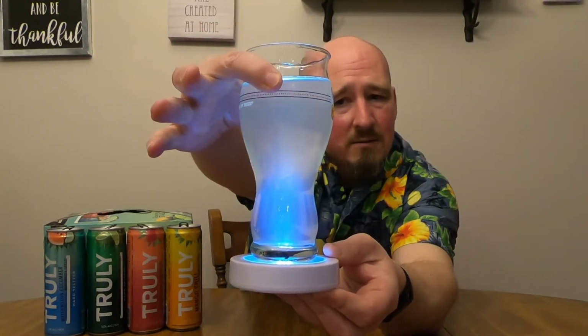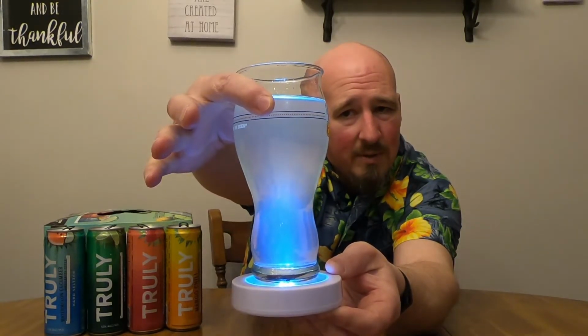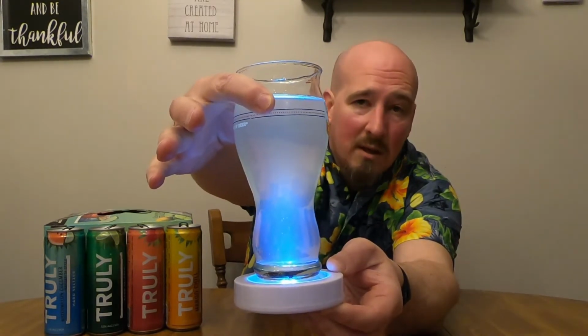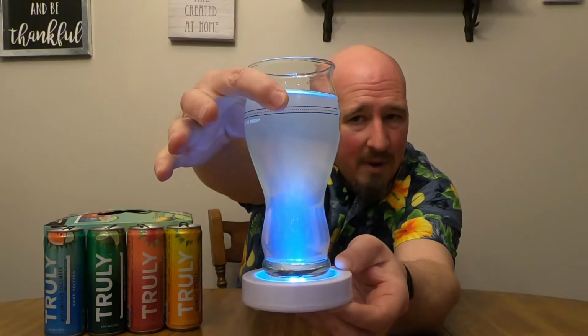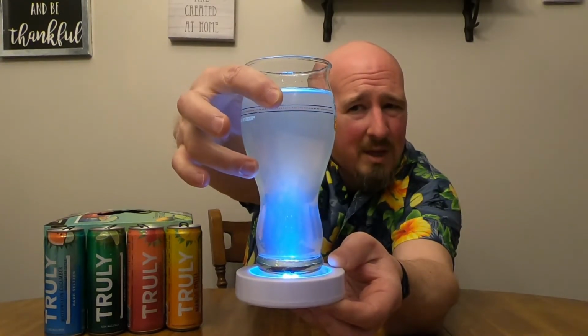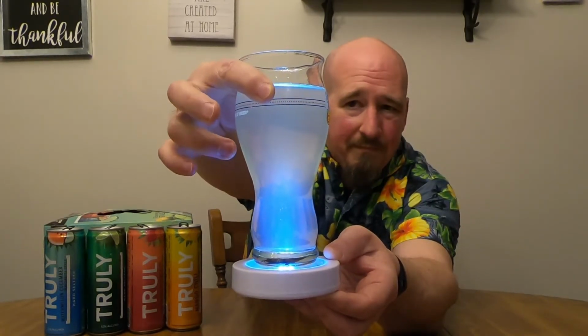seltzer. Now that's a little cloudy again. Also, again, white under the light, but slightly yellow under natural light. Well, not natural. Those are LED lights up there, so I don't know. But I almost think this one's a little cloudier and maybe a little bit yellower up around here than some of the others were. So that's interesting.